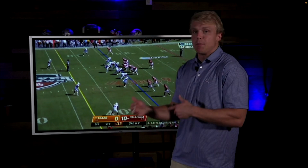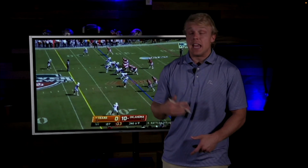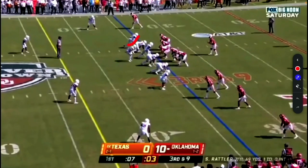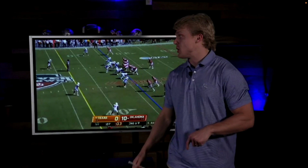Now, when you're able to be so quick and be able to be such a threat on film for what you're going to do blitzing, it allows you to be a little bit more sneaky and deceptive in coverage. So right here, DeMarvion Overshown in a blitz demeanor. We just explained it a clip ago. Foot's up, he's ready to rock and roll. You're worried about number 0 coming after you if you're Spencer Rattler.